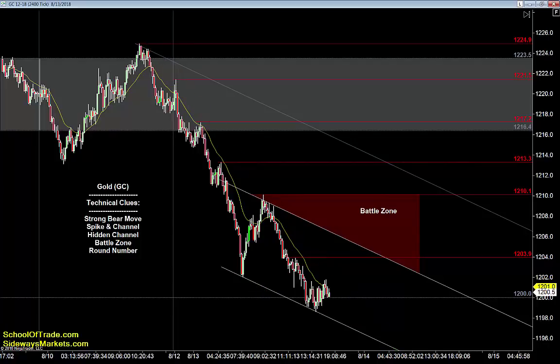Strong move lower tells me that sellers are well in control. Momentum is at their back. The wind is at their back, and I want to sell, right? Where do I want to sell? I want to sell high. What's my definition of high? Up at resistance. In this example, in this scenario, it'll be up at the high of that spiking channel, right? Spiking channel tells me sell up around that high.